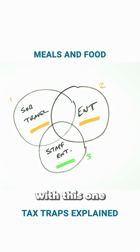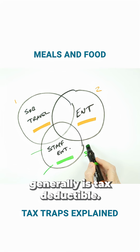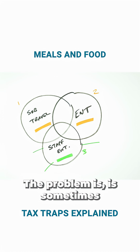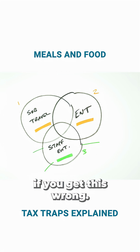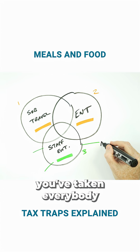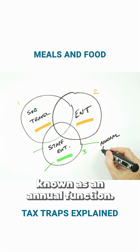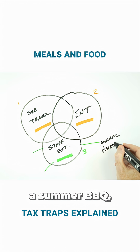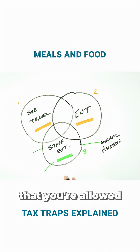Now, the problem with this one is that there's almost subcategories of this that happen. Staff entertainment generally is tax deductible. The problem is sometimes you can have a problem with the team member having a tax bill if you get this wrong. So there's a few things to be wary of. One is, let's say you've taken everybody out for a Christmas do. That's quite often known as an annual function. So that's okay. Maybe you've got a summer barbecue, but there's a limit to the amount you can do in a year. So it's £150 per head that you're allowed in a tax year.